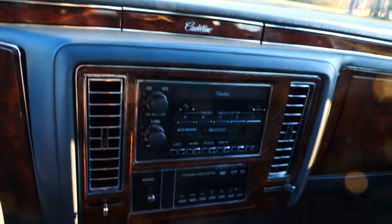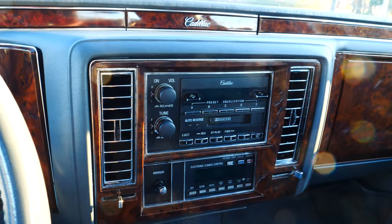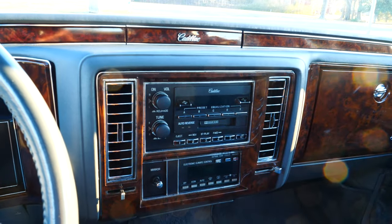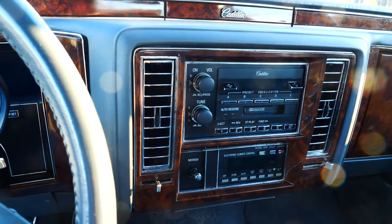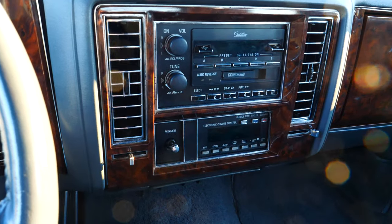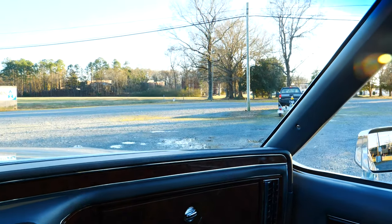But it's all here. The radio and the radio module have been rebuilt. I took them to my trusty radio guy out of Charlotte, who did a great job, and a recapacitor, I guess he recapped, they call it, but new capacitor is in there. Basically brought it back to new condition. The tape player works. The radio works. The antenna works.